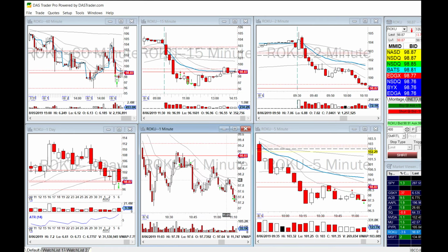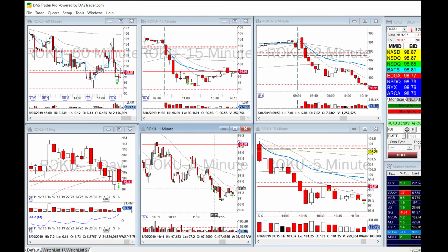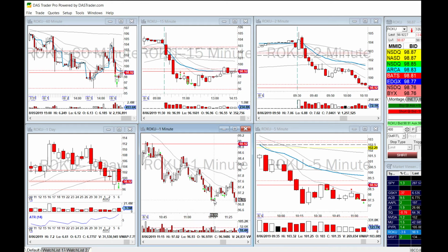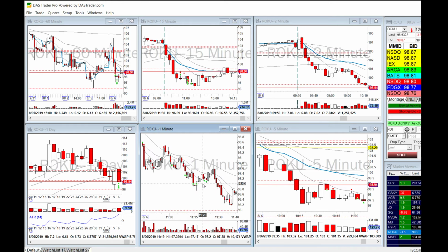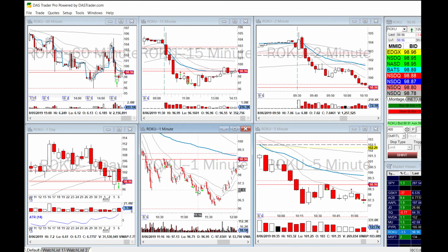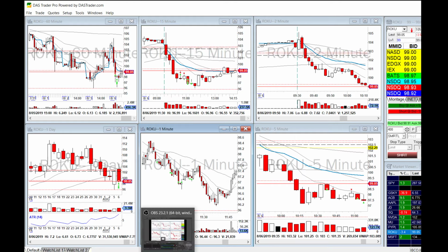Because this move was already extended to the downside, I took my first partial at 1 to 1. Then this was like 1.5 to 1, this was 2 to 1, and then here I got all out. But eventually it did keep moving down. I probably should have had some more patience and held, because it did go down. But at least I got close to a 2 to 1 on this one.